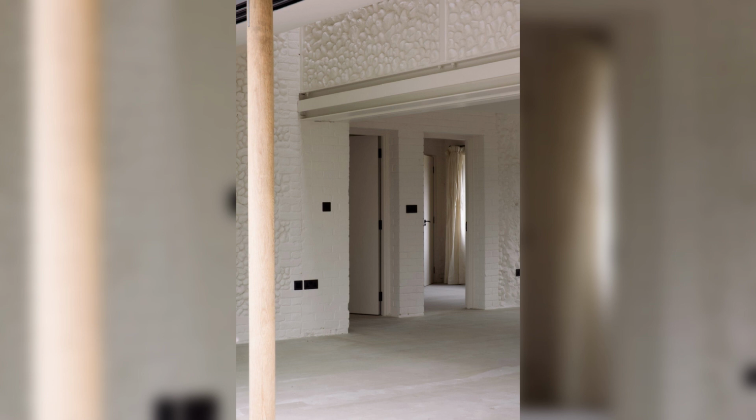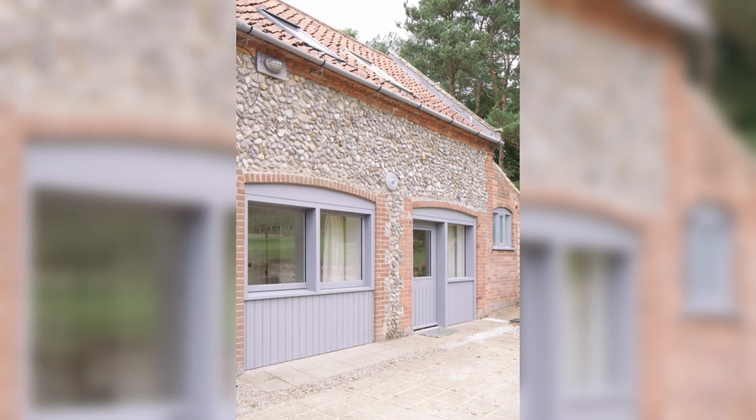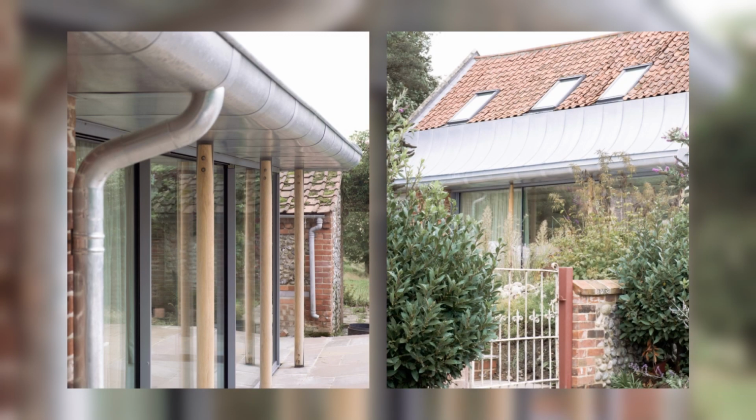We deliberately made the two extensions architecturally different. The proposed extension in the utility block, being more aligned with working farm processes, has a robust timber/brick/flint treatment in line with the 19th century vernacular, while the west one, inherently more familial and private, uses a rich patinated zinc-clad roof on timber columns with large sliding windows.